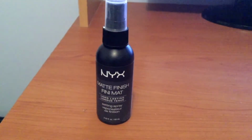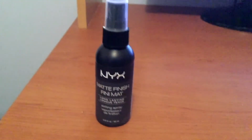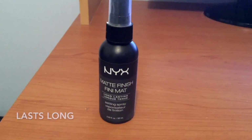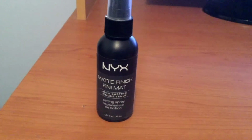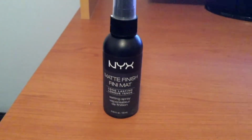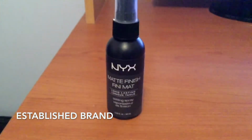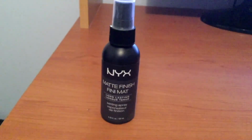It's a lightweight makeup setting spray that works hard to make sure your makeup stays put. It sets your makeup, resisting unwanted color fade, and it has a long-lasting matte finish. So they had like two that I saw. I was actually looking online for a finishing spray, and I know I like NYX a lot. It's a great brand and it's very well established. They had a matte finish, and then they had a dewy finish, which is a long-lasting, durable makeup setting spray.